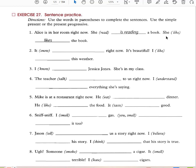I know Jessica Jones. She's in my class. Once again, that's a state of mind. In other words, I either know Jessica Jones or I don't know who she is. The teacher is talking to us right now. So talking is an action. So you can use that in the present progressive. I understand everything she's saying. Once again, understand is a state of mind, so it cannot be used as a present progressive.